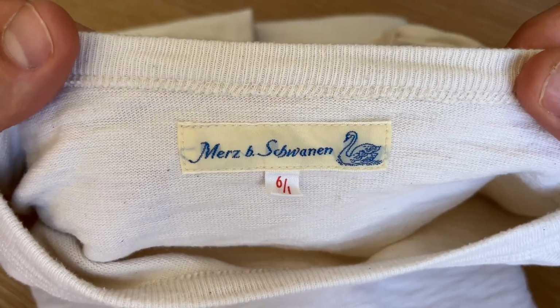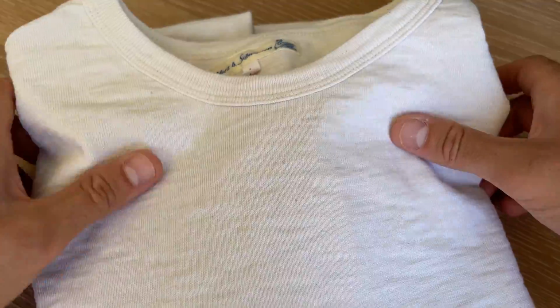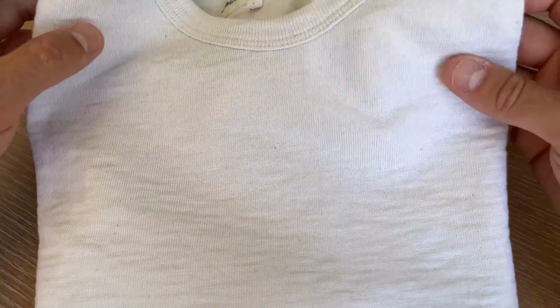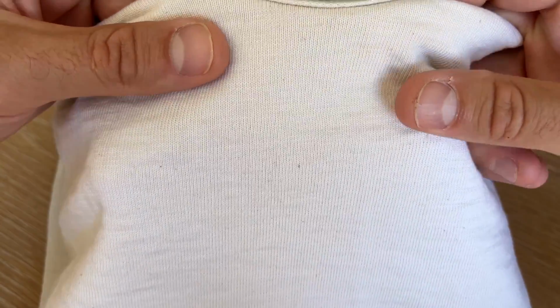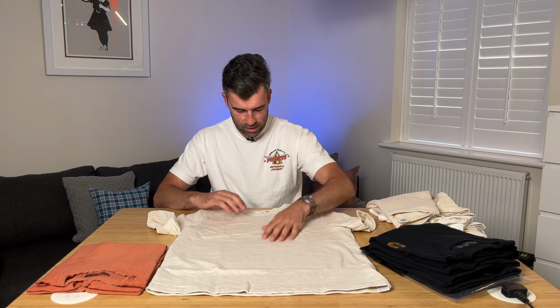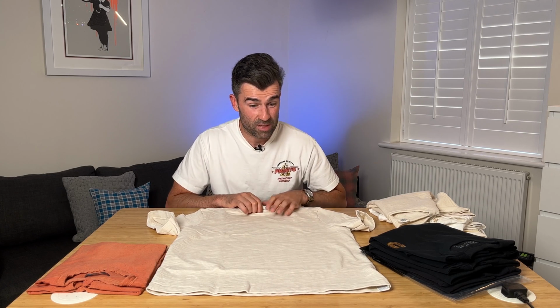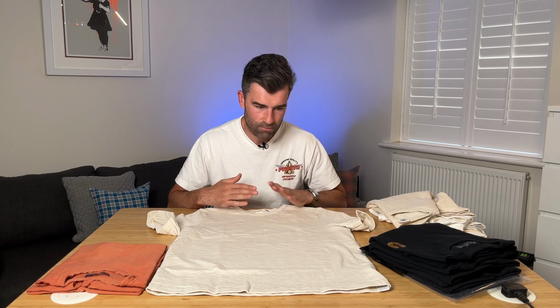A little bit of slub, not much. Lovely loopwheel. You can see the vertical lines, the horizontal lines. Heavy t-shirt. It's a slightly boxy fit, and it's long enough that it doesn't look like the Japanese ones from Ironheart. Most of the Merz B stuff does shrink about 2 inches or 2 centimeters. For me, this is a 6, which is their large, and I'm a 6 in their jumpers or pullovers as well. It did shrink a little bit when you wash it, but nothing too major. So I would stick to your normal size maybe, just be prepared for it to shrink a little bit.